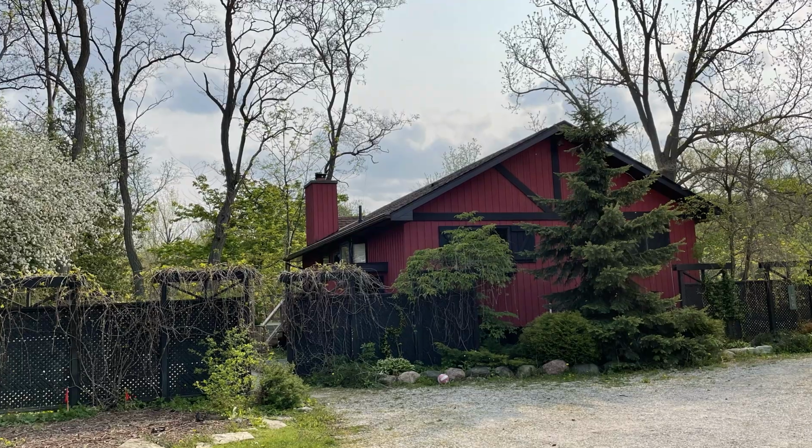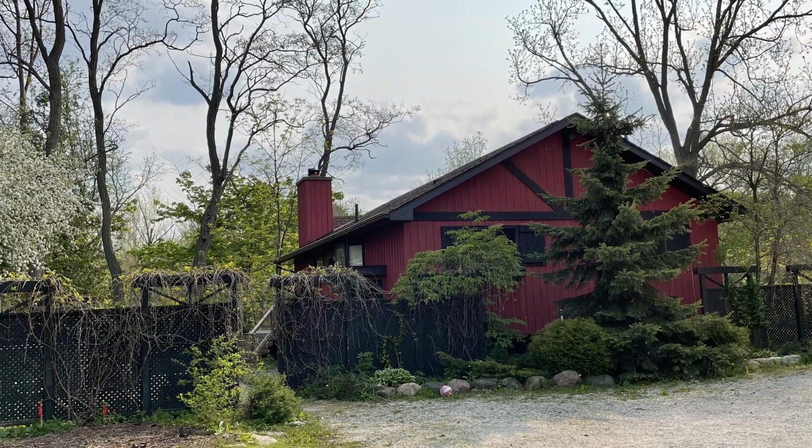So, what are we building? Well, we're going from this to this.